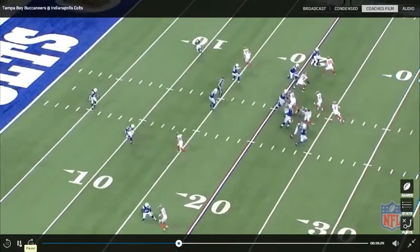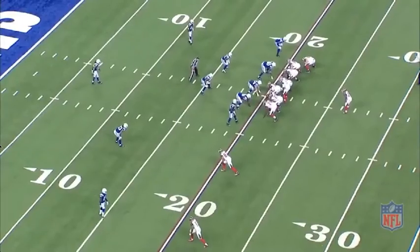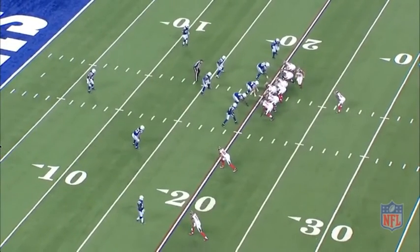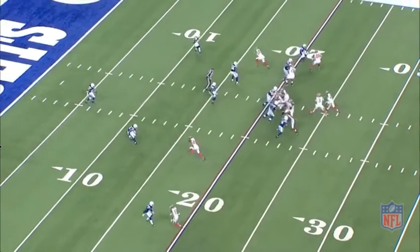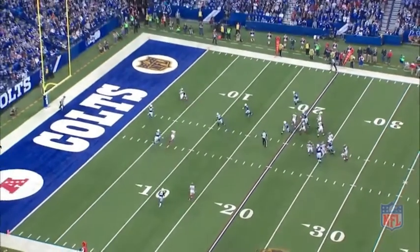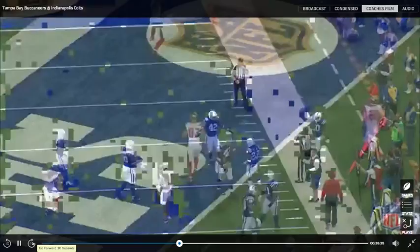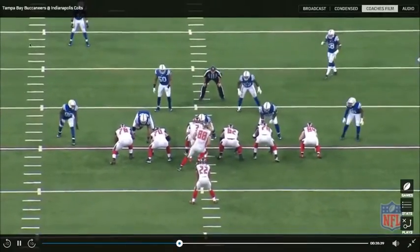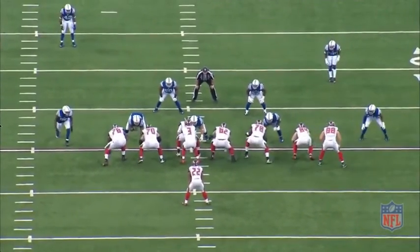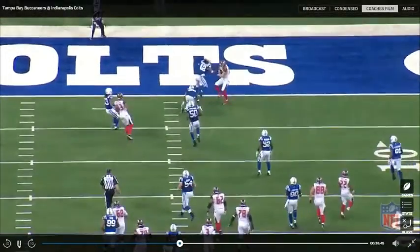So here again, the ability to look off a safety, and that's something that he's done a tremendous job with. I know I'm repeating myself a bit here, but the ability for Jameis to use his eyes is very veteran and nuanced, even as a rookie. So we'll see it again. The ability to hold his safety until the top of his drop and throw the football right down the hash.